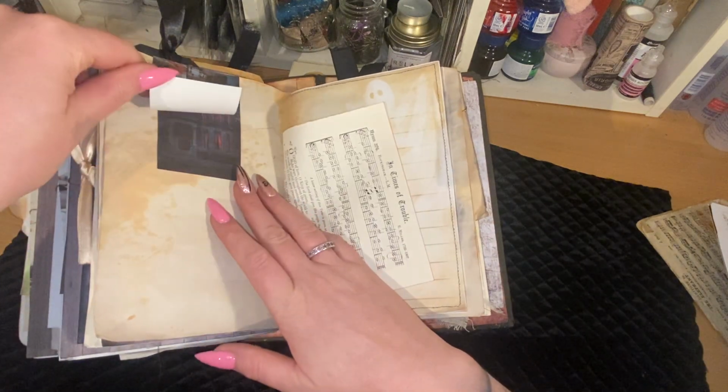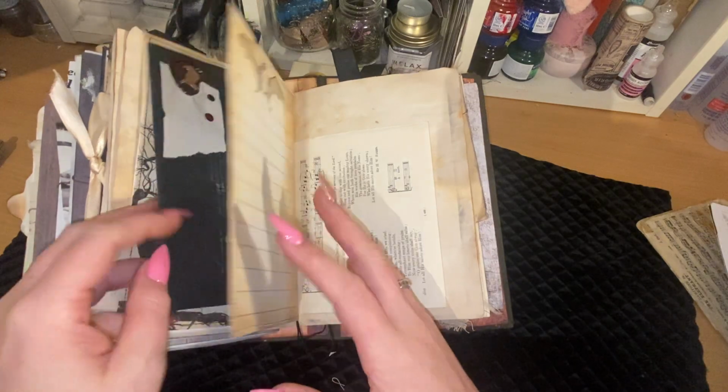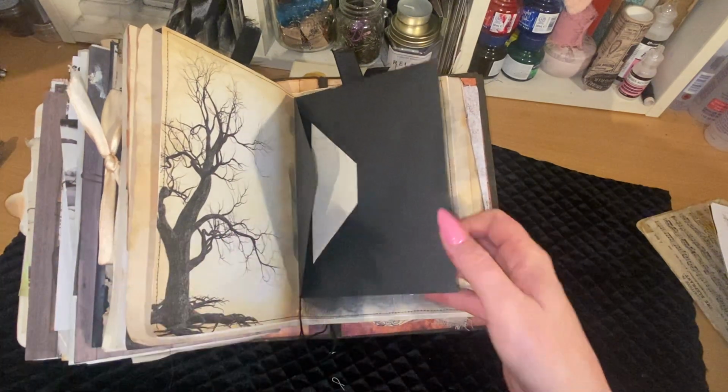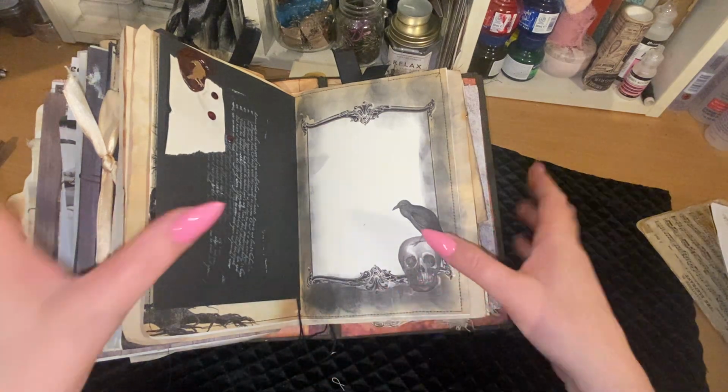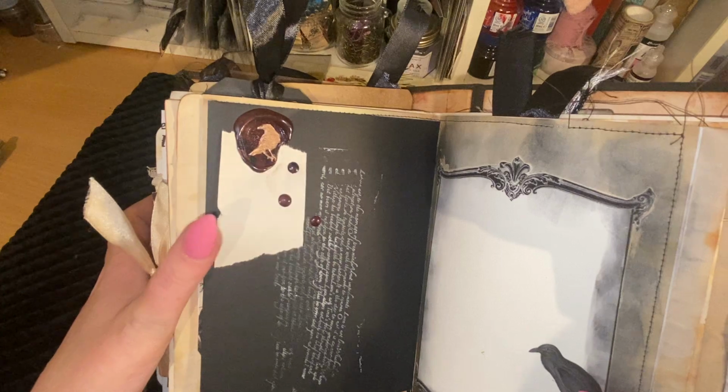And then we've got a real life picture of the Annabelle doll and just a spooky house. Then another envelope, and then again I just put some 1930 ledger paper in there to journal on, and just some wax sealant there on this piece of paper.